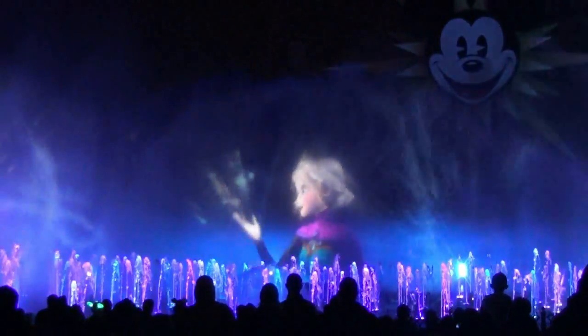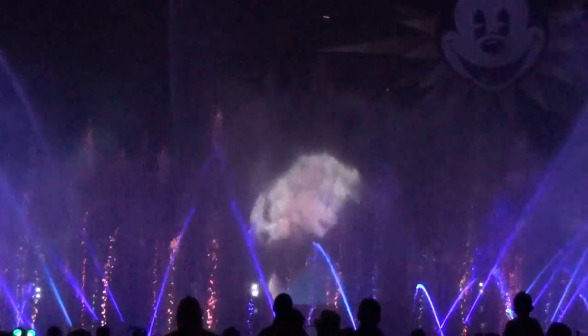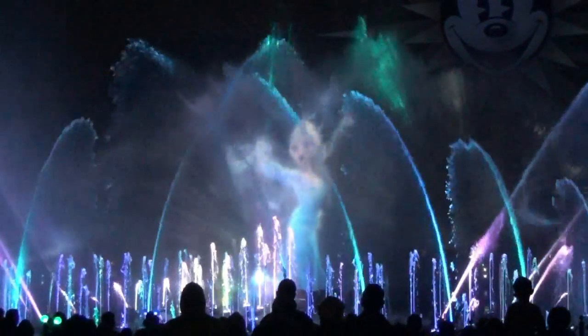Right, and in this Winter Dreams show, it's actually an extended version of the song compared to the castle projection show, Celebrate the Magic, at the Magic Kingdom. Right, which is just a very small clip of the song. So if you want to see the full version, go out to California. Yes. Go to California Adventure. Before January 6th.